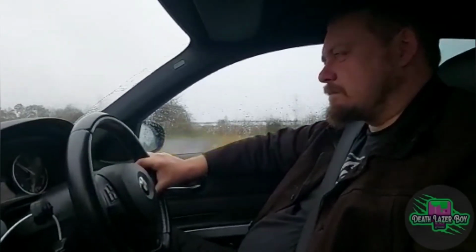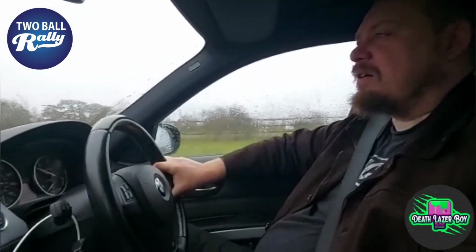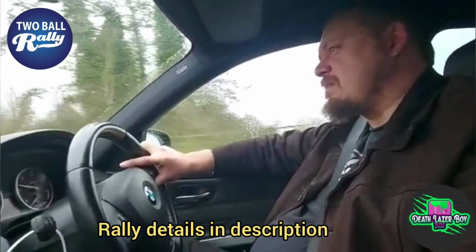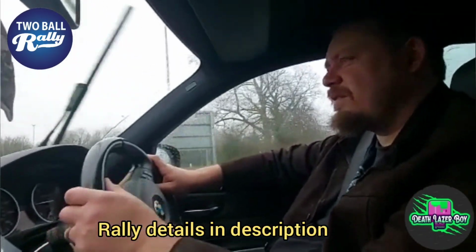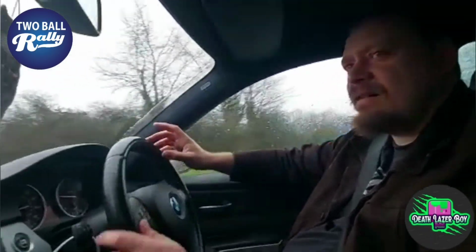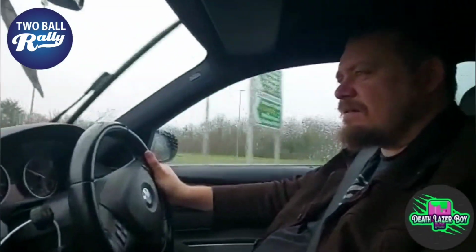So where are we going today? We're going to Bristol. To do what? To look at a car. And what type of car is this? It's a Mercedes. S430. V8. 4.3 litre. And what are we doing right now?